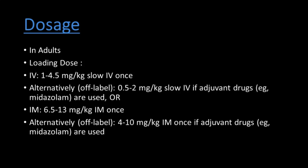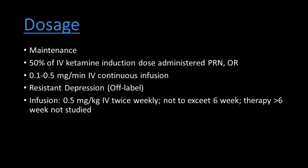Dosage: loading dose IV is 1 to 4.5 mg per kg, by slow IV administration, once. Alternatively, off-label, 0.5 to 2 mg per kg IV if adjunct drugs such as midazolam are used, or intramuscular 6.5 to 13 mg per kg once, alternatively 1 to 10 microgram per kg IM once if adjunct drugs such as midazolam are used.